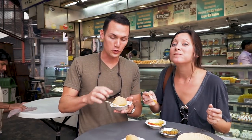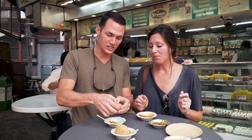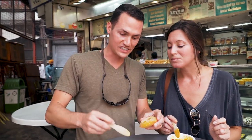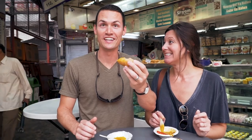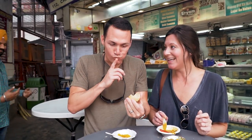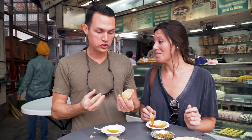So we just finished our first course. We're moving on to the Nahari halwa. It's a sweet dish, which is why I'm trying it. Gary's not a big sweets fan. But we've heard that the way you eat this is you break a hole in the top. Am I doing this right? Yeah. Perfect. You take the sweets and you put it inside. So you pretty much stuff it yourself. Then just dive in? Yeah, just dive in there. That is so sweet. Crunchy, fried, and perfect.